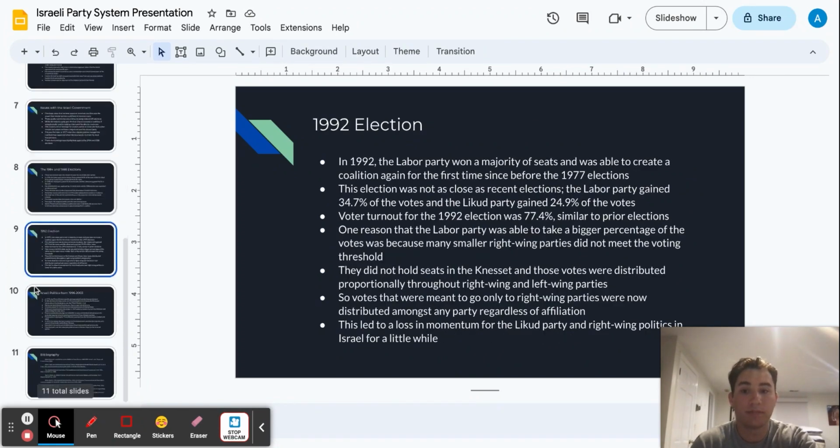1992 election. In 1992, the Labor Party won a majority of seats and was able to create a coalition again for the first time since before the 1977 elections. This election was not as close as recent elections. The Labor Party gained 34.7% of the votes, and the Likud Party gained 24.9% of the votes. Voter turnout for the 1992 election was 77.4%, similar to prior elections.